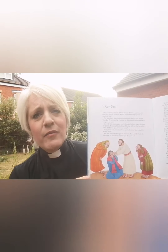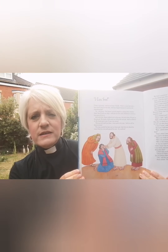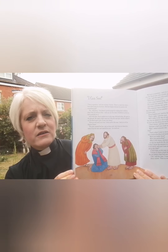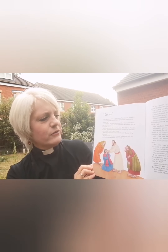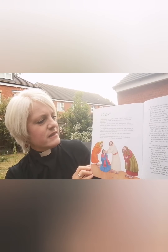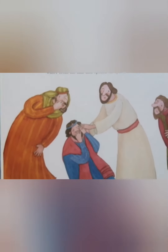Jesus' friends told Jesus that there was a blind man, a man who hadn't been able to see since he was born. "Can we help him?" they asked Jesus. "Yes," Jesus said. "Let's help him. Let's show everybody just how powerful God is." With that, Jesus walked over to the man. He knelt down. He spat on the ground. He made a little mud out of the dirt and spit, and he rubbed it on the blind man's eyes. It was very messy, and you see his hands right on the eyes.